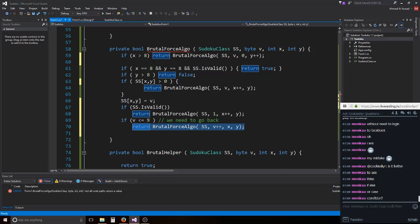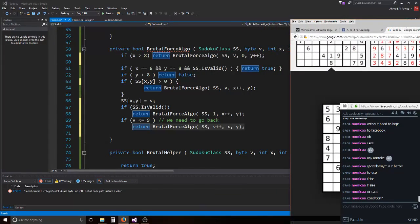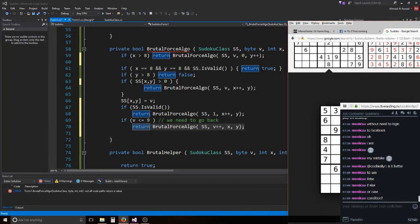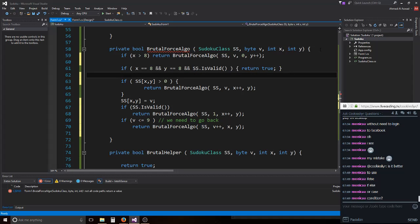Let's go back and check what the hell is going on. Let's walk it step by step. If x is greater than 8, then we return increment within column. If x is 8 and y is 8, and the whole Sudoku is valid, then we win the game. Return true. If it incremented by mistake somehow and y became 9, then we return false. And actually this can be the first condition.